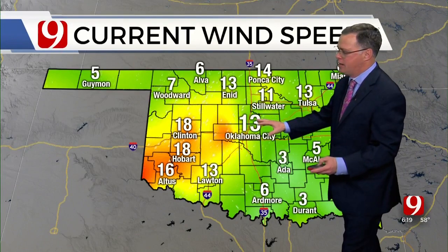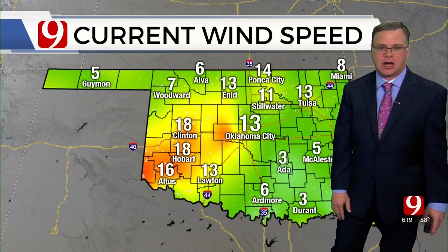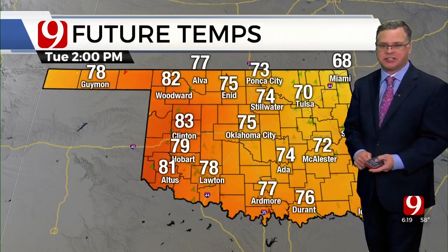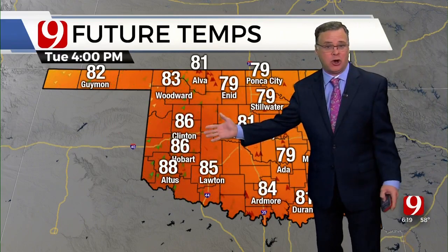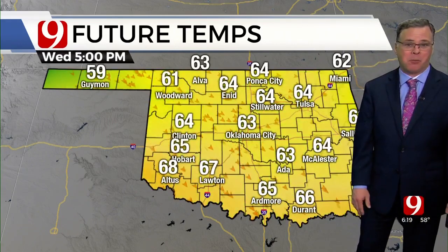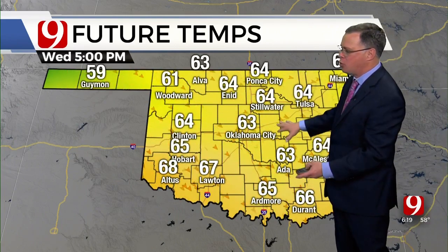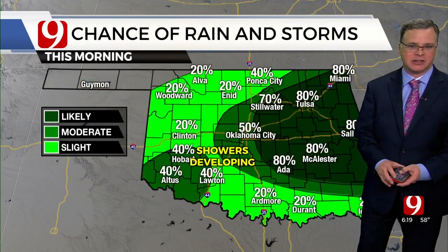Get a cool start this morning. 50s starting out. A little bit of wind out there too. Winds are running about 10, 15 here in the metro. A little stronger in western and southwest parts of Oklahoma. So milder temperatures on the way today. 50s to near 60. A cool night tonight before warming back up. 70s and some 80s on the way. It's going to warm back up for tomorrow, but another cold front arrives tomorrow night that'll cool us back off. Northwest winds heading into your Wednesday, and that'll set up a cooler pattern heading into late week.